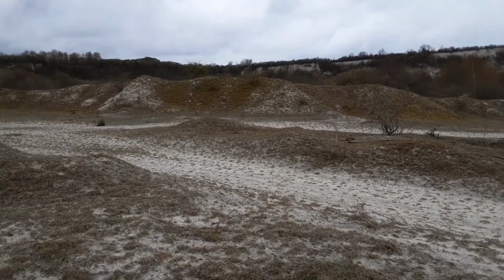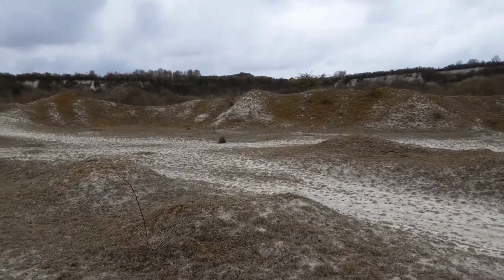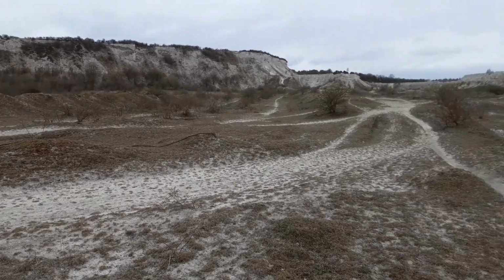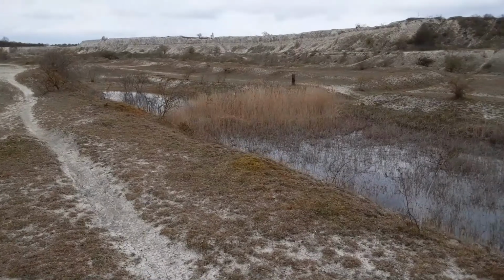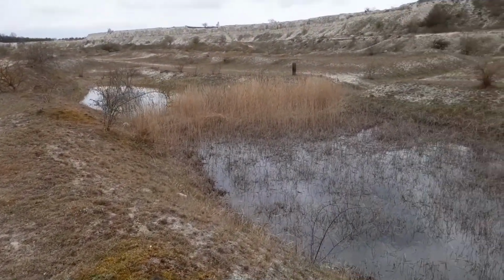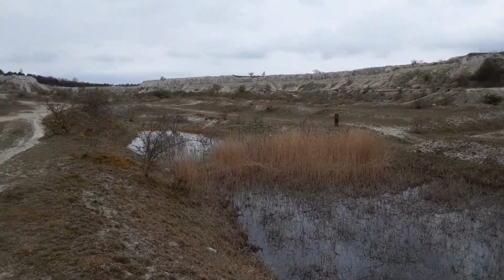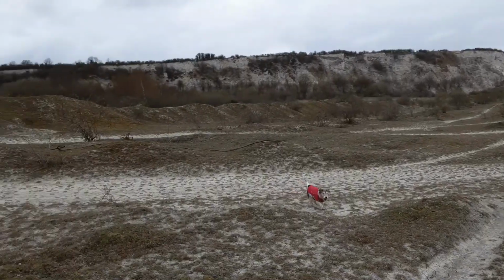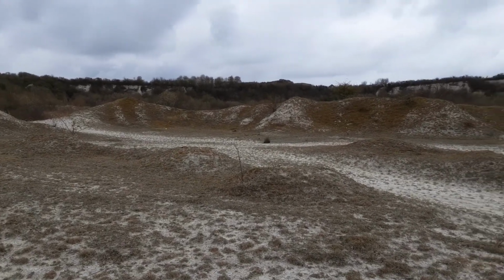50 years it took them to dig this out. 50 odd years, from 1926, and I think it was decommissioned in 1971. These days it's owned by the Wildlife Trust, who are managing the place, from what I can see, very nicely. There's a lot of interesting birds, a lot of orchids, a lot of butterflies. Of course, you've got the unique water feature in the lake over there.